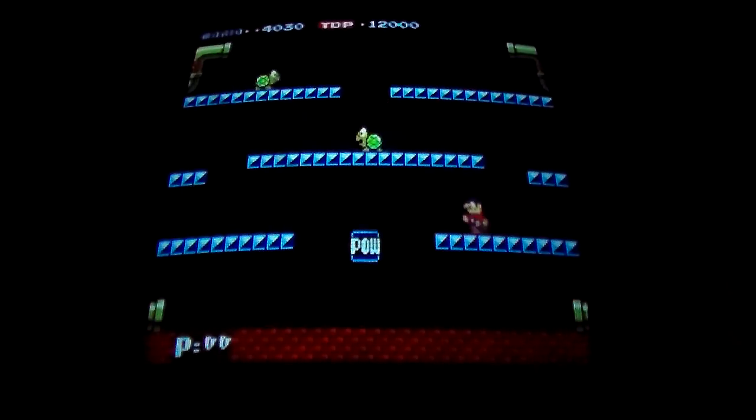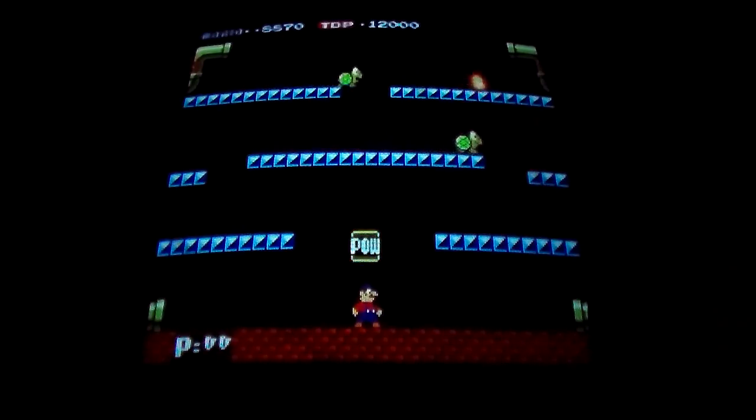I gotta say, too, the little thing at the bottom where it says P equals, that looks wrong, but I don't know. You can kind of choose which way they fall whenever you hit them. Like if you hit them on the back, they're going to go forward. You can't move in midair. See, this to me isn't really all that. Oh, I guess you could hit it when they get to the bottom. I'm an idiot. I'm a moron.